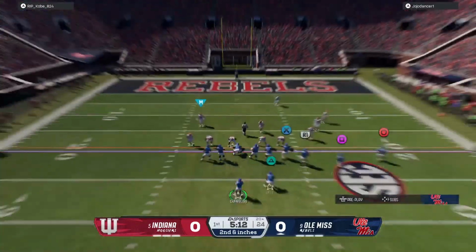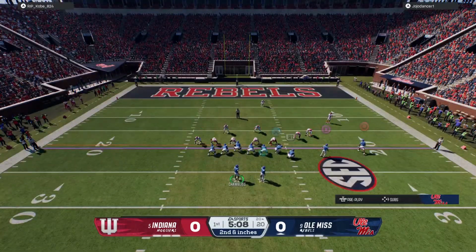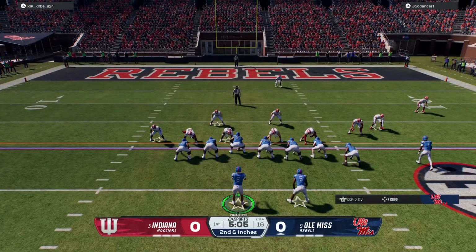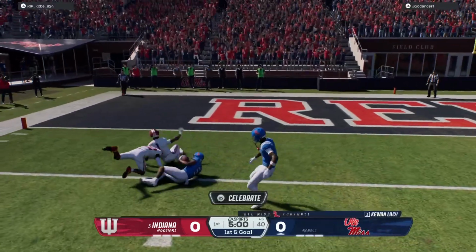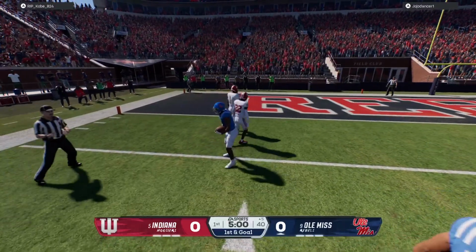Nine-yard pickup on 1st down, and now they can take a shot on 2nd and short. Quarterback may change this route. Run in the red zone, it's Lacey. They get him on the ground, but not before he rumbles all the way to the 5.